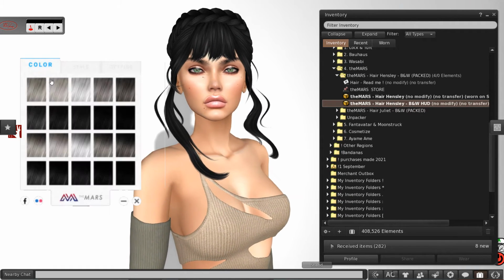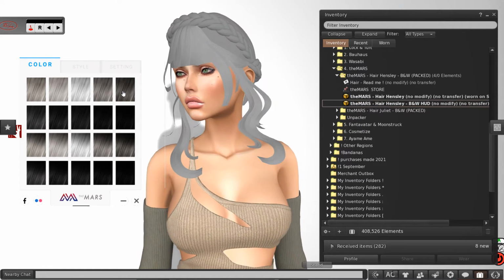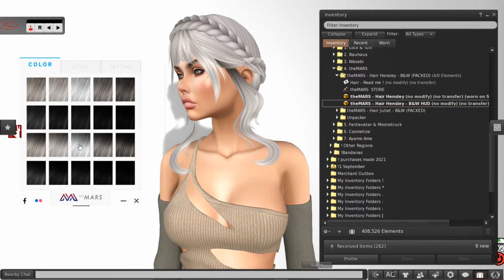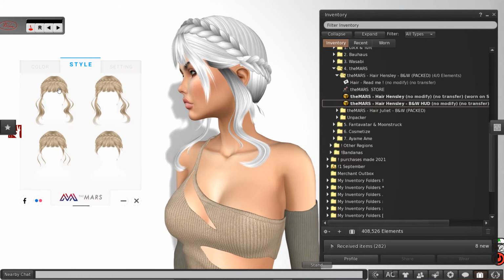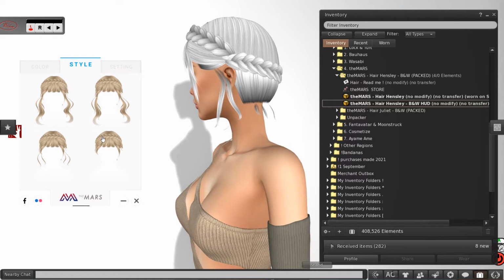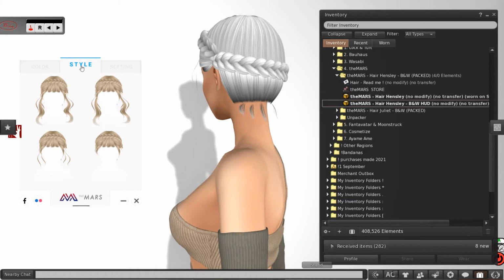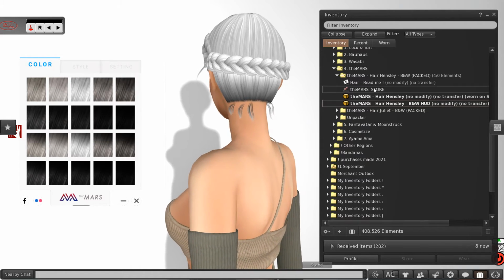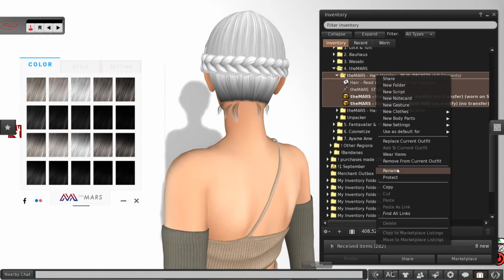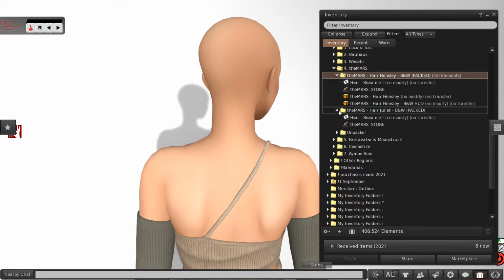that has the colors. These are some really nice variants on grayscale, which I really like. And you've got a styling HUD, which gives you different movement on the tendrils and how that works there. And it's just a lovely sort of updo. Wow, I haven't said updo in such a long time. So that is the Hensley style from the Mars.